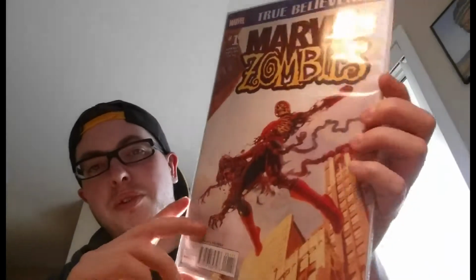Right. And then 2 new number 1s. These are the True Believer issues. They're dollar issues that are coming out, like reprints of classic stories and stuff like that. So 2 came out in the past week. It was Age of Apocalypse number 1. They had the True Believers tag on the top. And the other one was Marvel Zombies number 1. So they just reprint the original stories before.